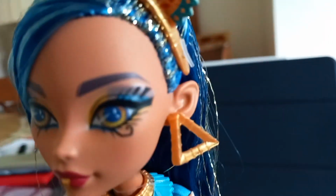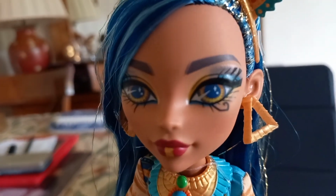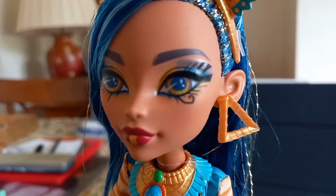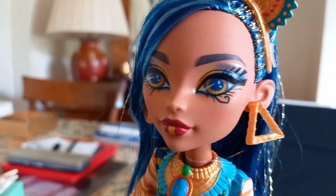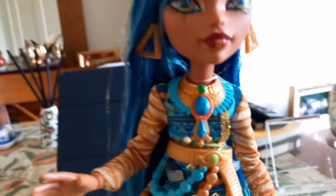I noticed her, if you can examine her face, that very soft eyeshadow, kind of like the blue and the gold. I think she's a very beautiful doll. So glad I bought her.